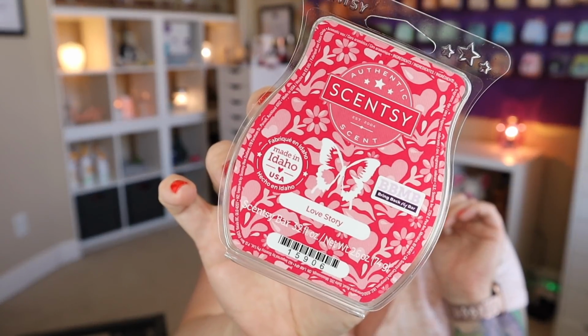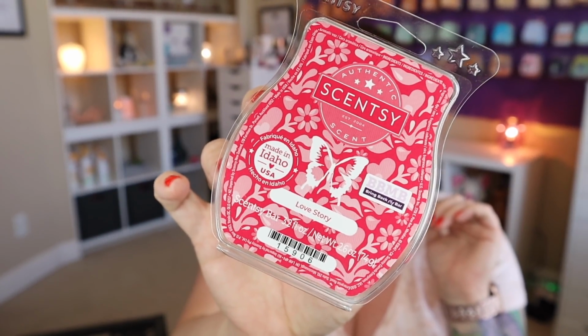Love Story though, oh my goodness. And I did add this one to my club. This one's no longer available, but oh man, the nostalgia. When I started warming this, I was like, you are taking me back to my early Scentsy days. I love this. I actually had this in a brick at one point when we could buy bricks in all the scents, and it just takes me back.